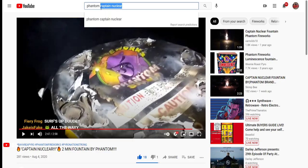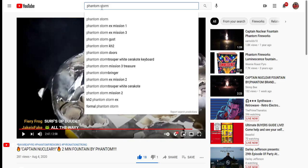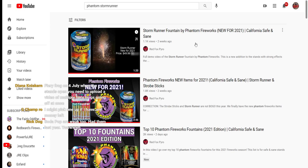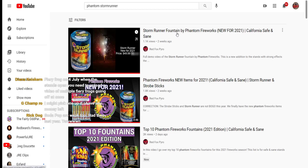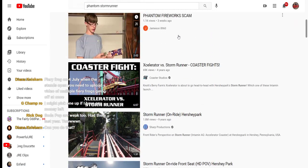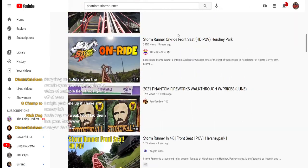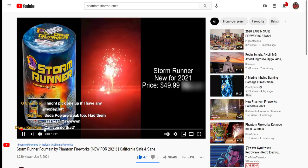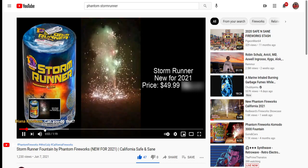Phantom Storm Runner is okay, but I'm seeing 2 different prices and I'm not sure who to believe. I don't know if this is actually $49.99 or if it's $39.99. I don't know why they edited it. I have no idea. I don't know who to believe anymore. It's just weird, very weird. We have Red Fox always on top of things when we Google things. I think we already used this for another video, so we already liked it. So this is the only video available for Storm Runner.